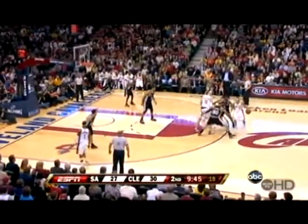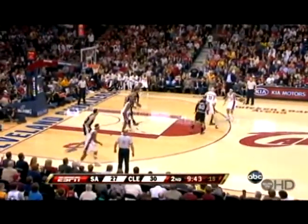I like what Joe Smith did there. That guy, he held his ground, and he forced Duncan to try to evade him on the release of his shot.